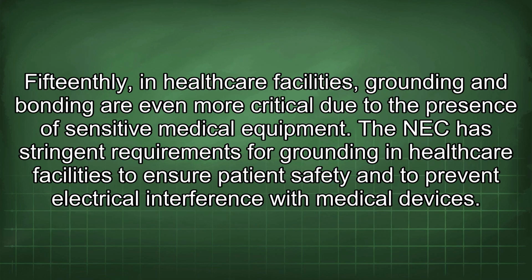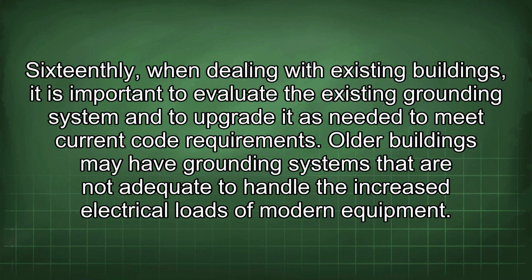15thly, in healthcare facilities, grounding and bonding are even more critical due to the presence of sensitive medical equipment. The NEC has stringent requirements for grounding in healthcare facilities to ensure patient safety and to prevent electrical interference with medical devices. 16thly, when dealing with existing buildings, it is important to evaluate the existing grounding system and to upgrade it as needed to meet current code requirements. Older buildings may have grounding systems that are not adequate to handle the increased electrical loads of modern equipment.